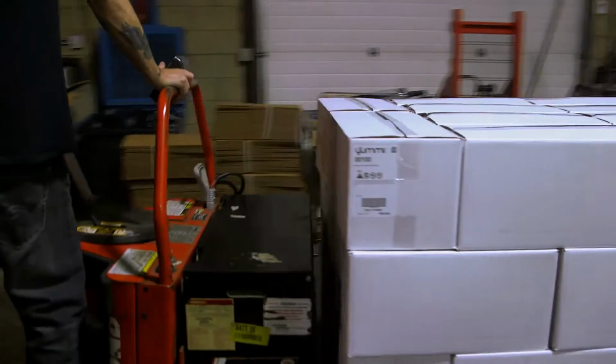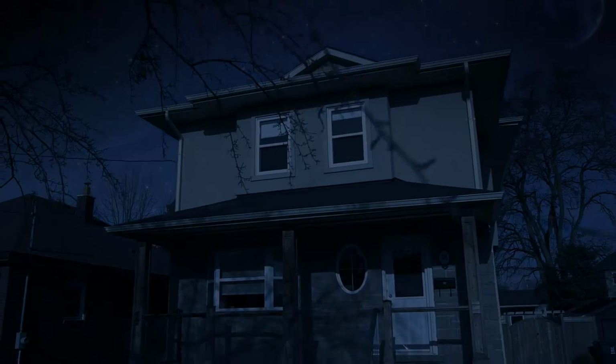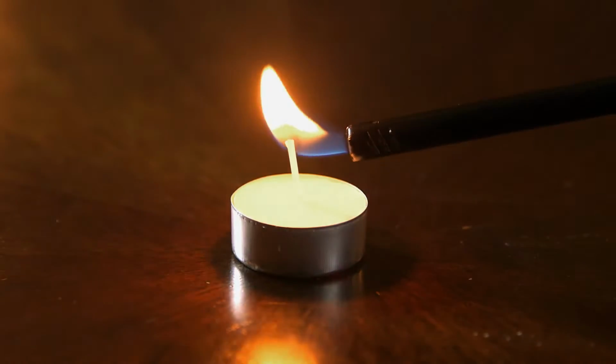Well, that's good, because these tiny tea lights are boxed, sealed, and sent to storage, to be delivered to Casanovas across the country.